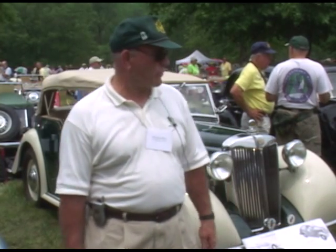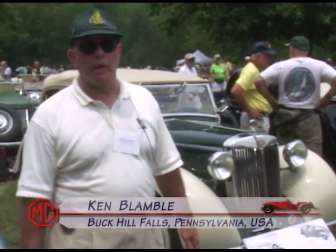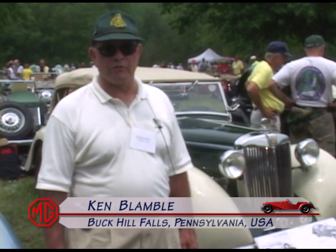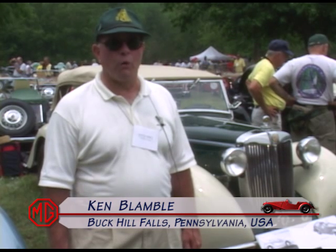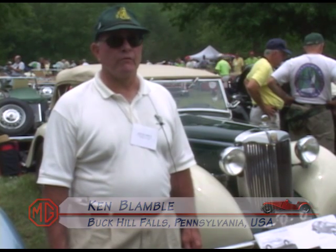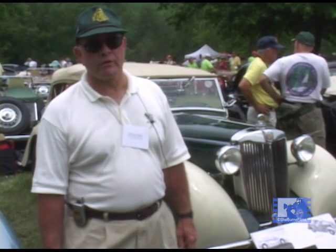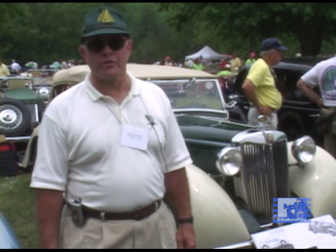The YT, which is this car, was made in 1948 through 1950 only. There were 877 of them produced. Most of them were export. Very few stayed in the United Kingdom. They went largely to South Africa, to Australia, and the United States.